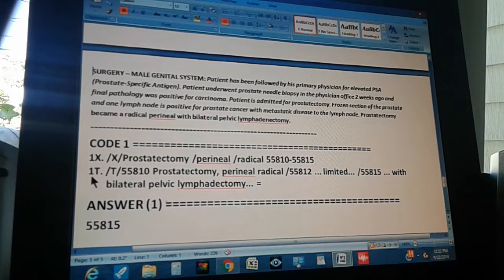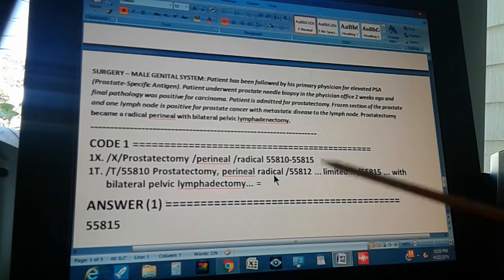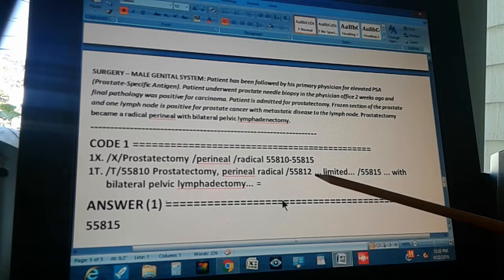So we're going to go to the tabular to check which one it is. The code, through the tabular, is found like this. First you go to the tabular. Then you go to 55810. You start with 55810, right? And what is that? It's prostatectomy, perineal radical. Now, from here to here, it doesn't mean that all the codes have to exist, because there's no 11, right? So we're just going to check all the codes that fall within this range, but not all of them have to exist. There's no 11 and there's no 13 and 14. There's just 3 codes.